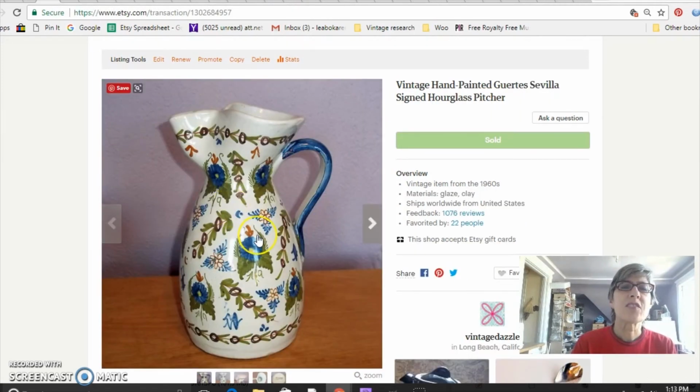And this is just a pretty piece of ceramics that I got at an estate sale. I didn't know anything about it when I bought it. I just thought it was really pretty, and it did have a mark that I could research, and it turns out to be Huertas Sevilla, so it's Spanish ceramics. I just thought it was interesting. Paid $4 for it, and it sold for $28.